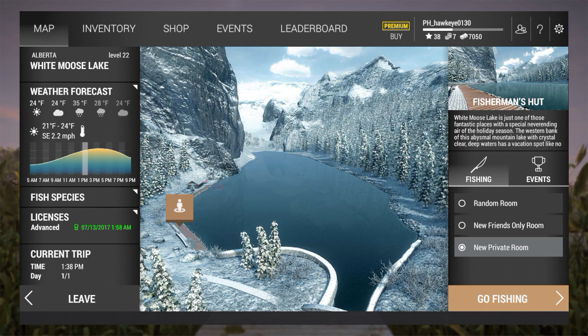And guys, I am back to Alberta, White Moose Lake. I have not been here in a long, long time. Just to give you an example, the last time I was here was during the Christmas event. Not from this last year, but the year before that. So it's been a while, guys. Yeah, I was unobtainable for a long time. And then I got into doing the bass and some other things and then the updates and, well, I just haven't been back here for a while.